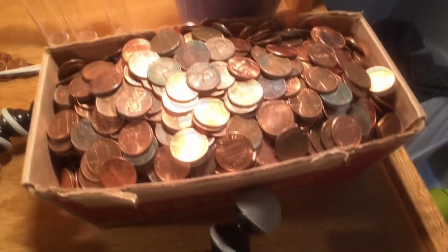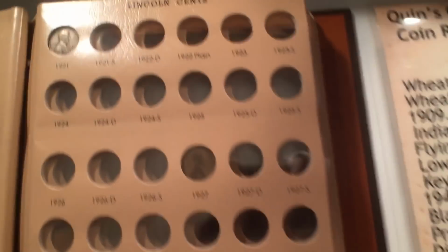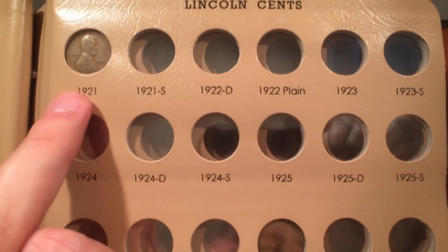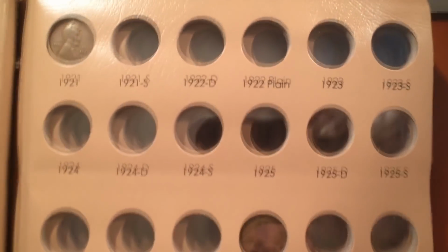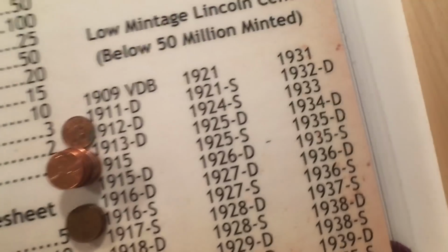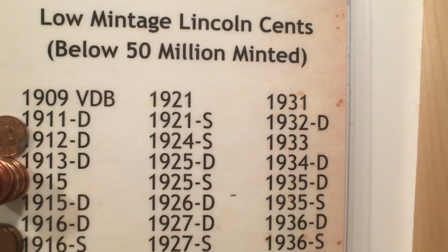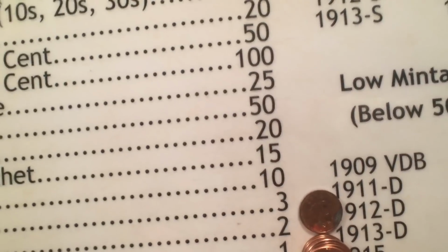As you can see, there are the rejects. Those are gonna be going back to a different bank. And here, why don't we go ahead and start with the collection. So this was by far the best find that we found today. It's a 1921, and it's actually, not only is it a pre-1940s coin, but it's also a low mintage coin. If we look at the list over here, 1921 is on the list. So low mintage coin is going to be worth 25 points. Again, we're going to be tallying up the points to see how many points we got on this box.